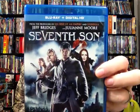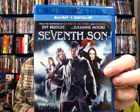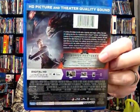Bag number dos. Number 2. Excuse me for bending and stretching. Something with Jeff Bridges in it and Julianne Moore. The Seventh Son. It also had a digital code, which is cool by me. There you go. Never seen this. This is something that I'm sure will show up at Dollar Tree. Mark my words.